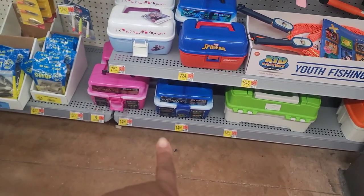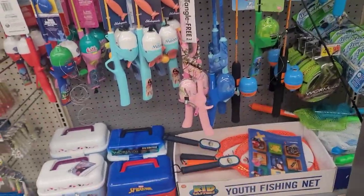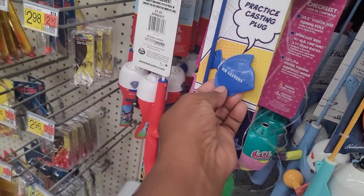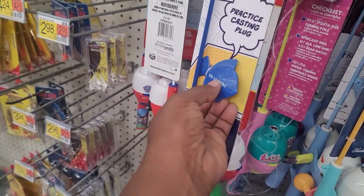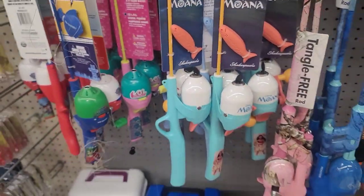Oh, so that's a warm gear. So, yeah, like on here, at the end of these, they have little fish. So, the fish think that these are real. That's the whole point of that.